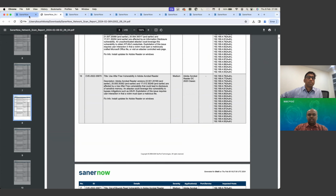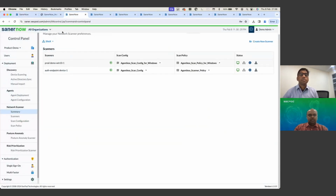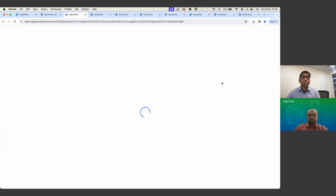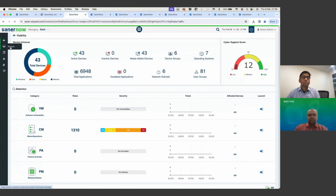Once the scan is done, you'll be able to see the devices as well. So let's go into one of the sites and click on devices.